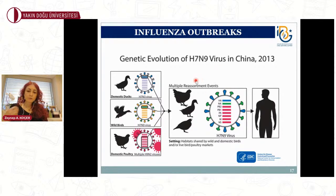So in 2013, we had this H7N9 virus due to multiple reassortment events. And then, unfortunately, this virus was able to transmit to humans and caused fatalities in almost 30% of the patients that were infected with this virus.